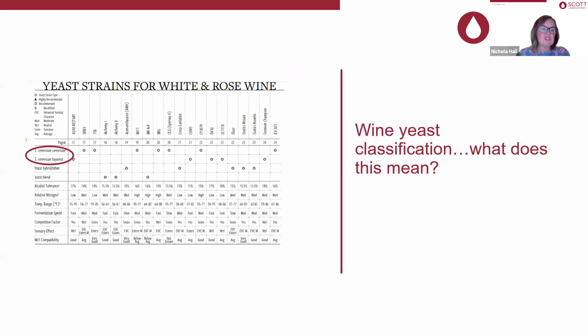So the first thing we do is we classify them. And we'll have them as S. cerevisiae or S. cerevisiae bayanus. Now earlier, I said we do genus, which would be Saccharomyces, species, which would be cerevisiae. So what's with the cerevisiae and the bayanus after cerevisiae? What does that mean?